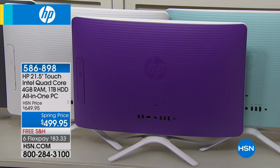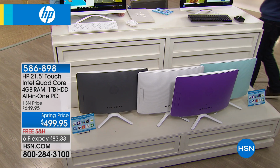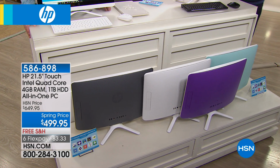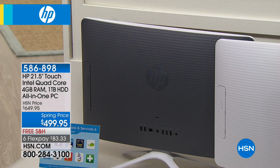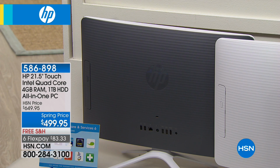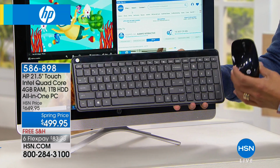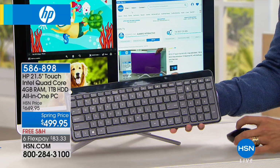Now, in addition, for some reason, you guys absolutely go bananas crazy for our gray color. I think it's because it's the only one we offer that comes with black accessories. So if you want a black wireless mouse and a black wireless keyboard rather than a white one, the gray color is your only option that will come along with it.